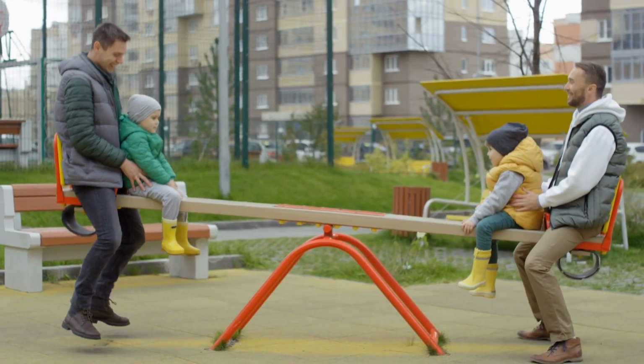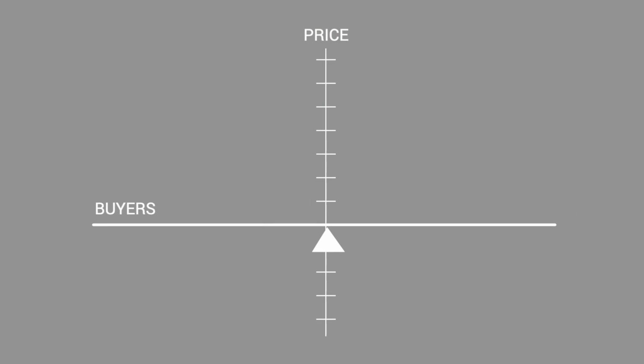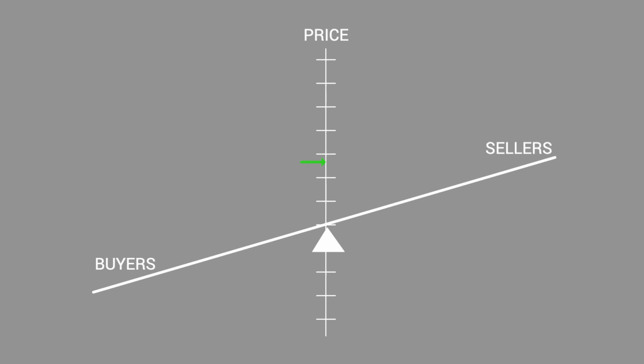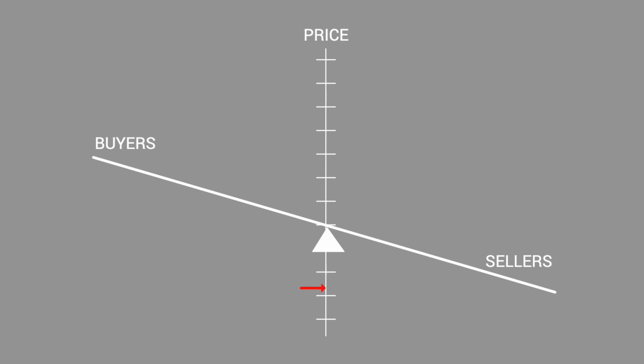Imagine that a teeter-totter is like the stock market. On one side of the teeter-totter, there are the buyers of stocks, and on the other side, we have the sellers of stocks. When buyers of stocks are more active, the teeter-totter is going to tilt towards the buyers' side, and this means that the stock price is going to go up. Now, when the stock sellers are more active, the teeter-totter is going to tilt towards the seller side.